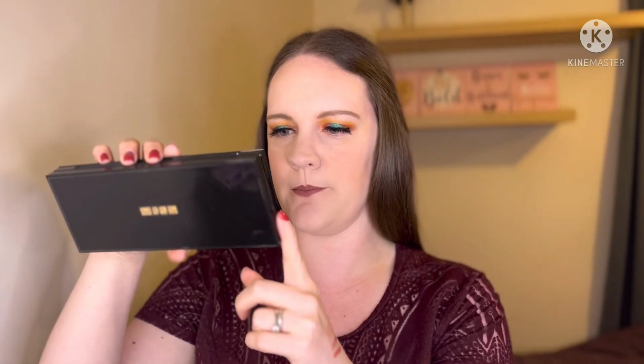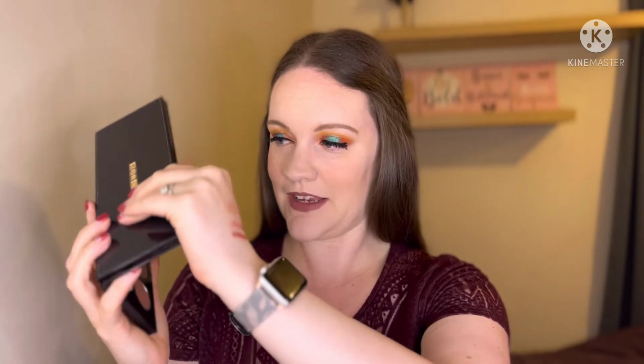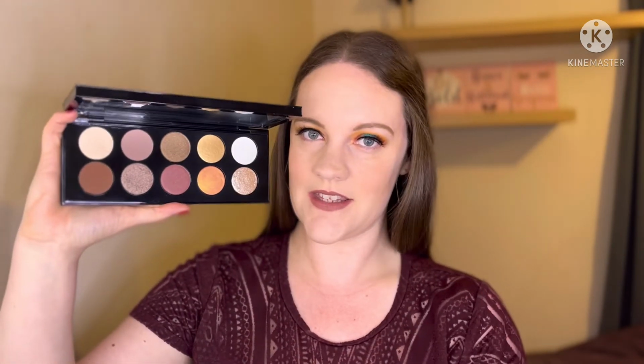So I don't think I said which one this actually is. It is the Mothership 7 Divine Rose palette. It is such a weighty palette, definitely the most luxurious feeling in my collection. And then here is the inside. Again, I had underestimated how large of a palette this is. These are huge pan sizes, so I'll definitely be getting my money's worth. Obviously I got a bargain anyway, but I'm excited to see what this formula is like.